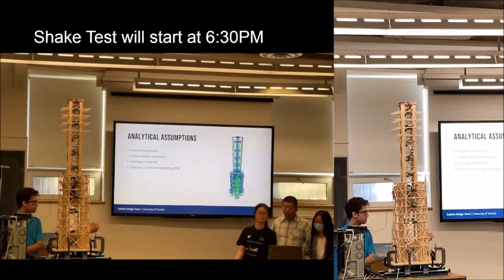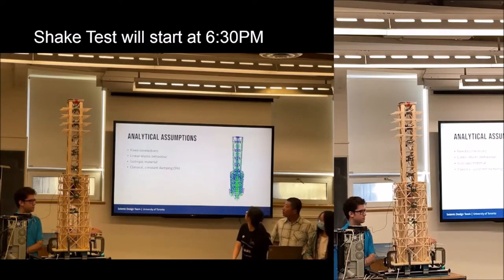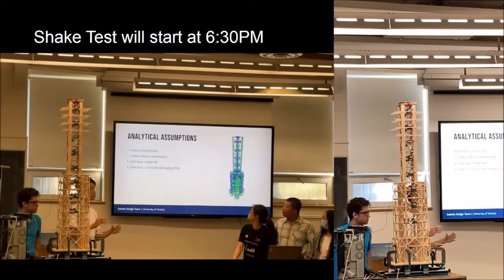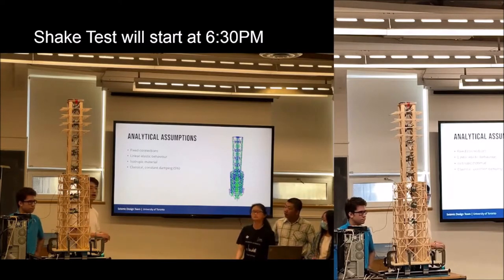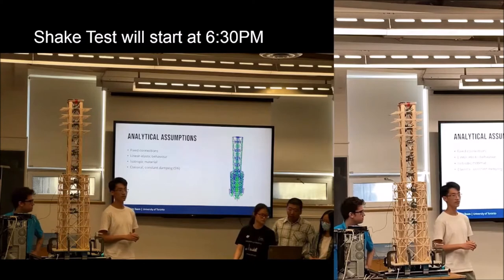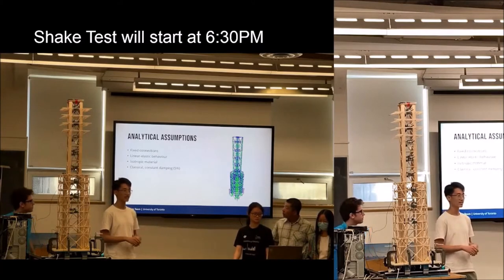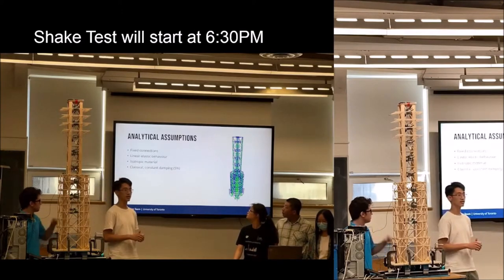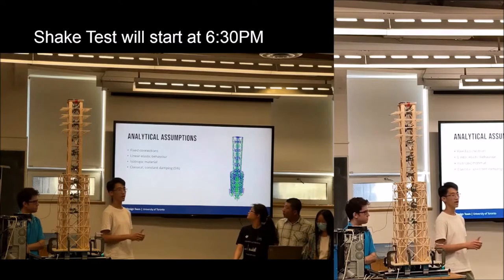For this year's design, we made four major analytical assumptions. First, fixed connections. To ensure this assumption is valid in our structure, we have multiple gusset plates and very detailed connections at every single joint. Second, we assume linear elastic behavior. From past experience, we've noticed balsa exhibits linear elastic behavior before failure, and since we have assigned every member to be under its capacity, this assumption is valid. Third, we assume balsa is an isotropic material for simplicity. Last, we assume classical constant damping with a damping ratio of 5%.